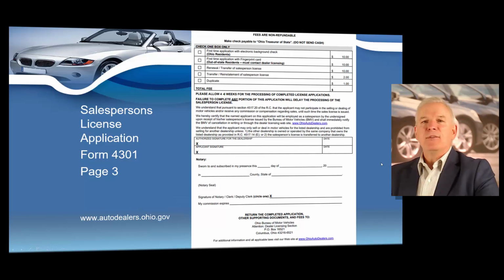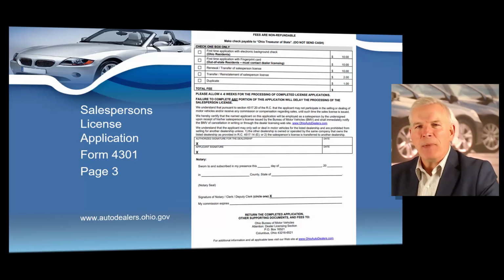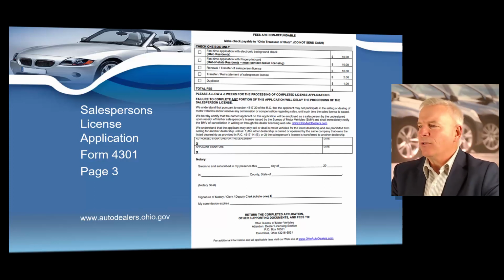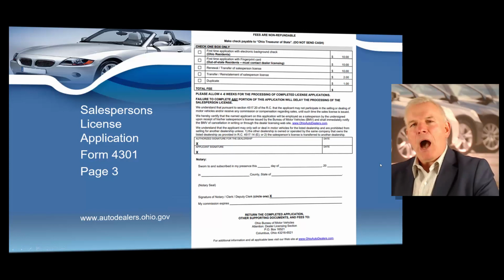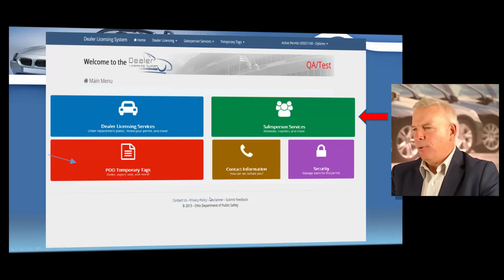Once again, this is a form that does have to be notarized, and you can take it down to a bank or dealer auction. Maybe you've got an in-house notary, but the state does also allow online notarizations, as I discussed before. But I want to bring a couple of other things to your attention here on the dealer portal.